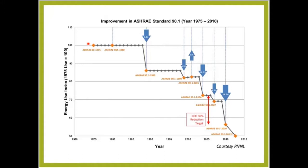So ASHRAE works in this sort of energy use intensity. So every time you see a new version of ASHRAE come out, right now we're in 2010, which is kind of where everybody's pegged to, but even the state of Michigan is upgraded to 2013 now.